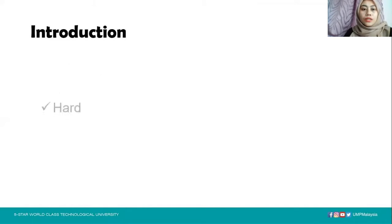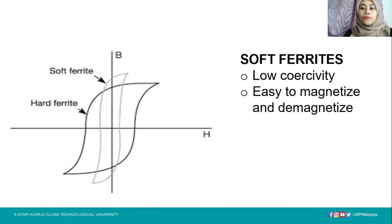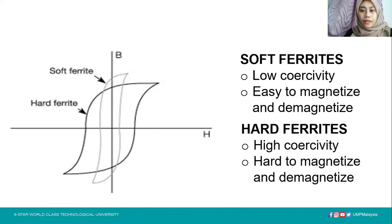Next is introduction. The most flexible soft magnetic material which is commercially used in high power devices and high frequency applications is ferromagnetic material, or known as ferrites. Ferrites are ceramic materials consisting of iron as the main constituent, and generally hard, brittle, iron containing and polycrystalline. There are two types of ferrite, which are soft and hard ferrite.